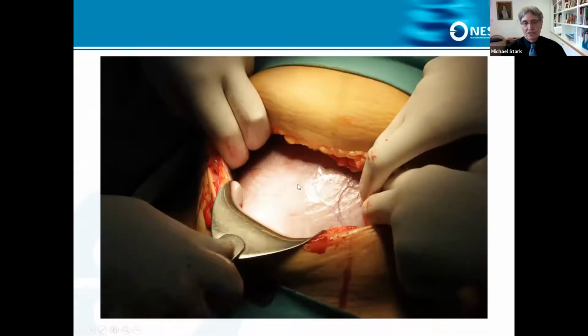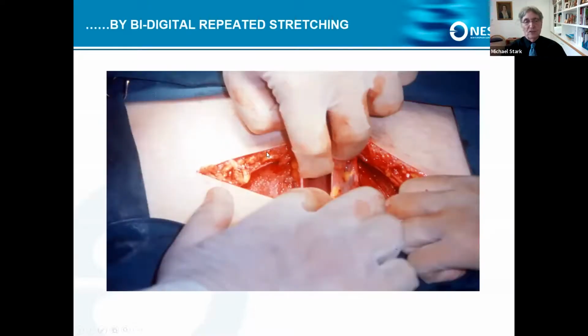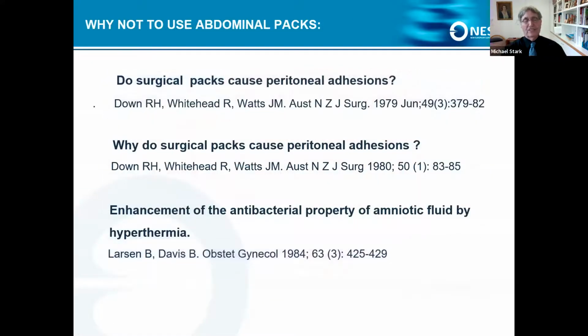Now, here's the peritoneum. We never open the peritoneum with a sharp instrument because sometimes if you're in a hurry, you might make damage to the underlying structure. So we do a bidigital repeated stretching until a small hole happens. And now we pull the hole up and down, and the peritoneum will open transversely.